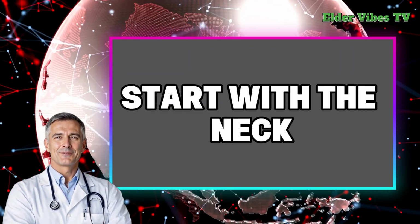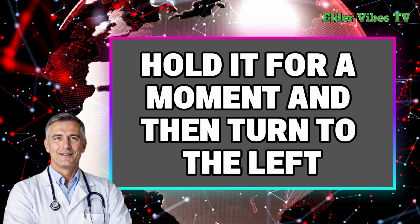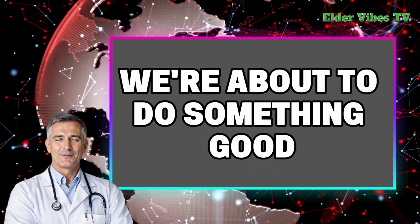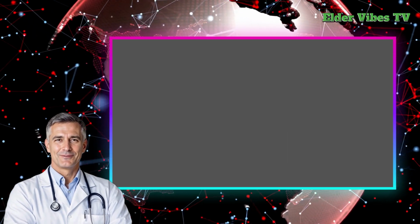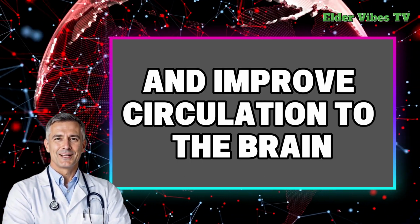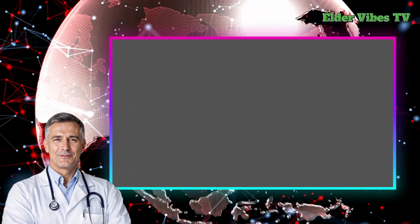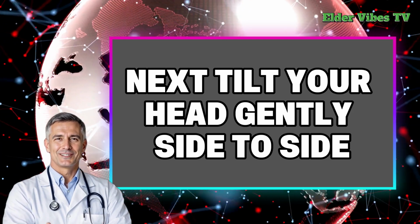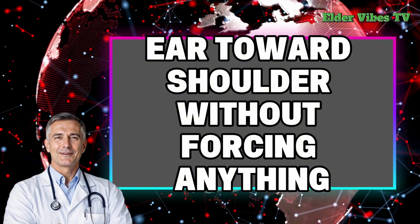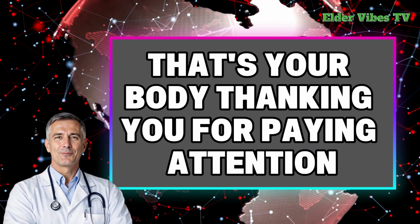Start with the neck. Slowly turn your head to the right, hold it for a moment, and then turn to the left. It's like telling your body, hey, we're about to do something good. These small movements help with stiffness and improve circulation to the brain. And believe it or not, they can help with headaches too. Next, tilt your head gently side to side, ear toward shoulder, without forcing anything. You might feel a bit of a stretch. That's your body thanking you for paying attention.